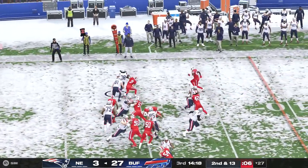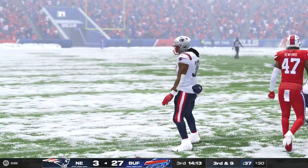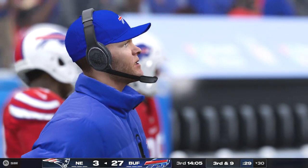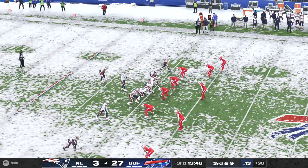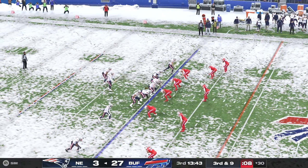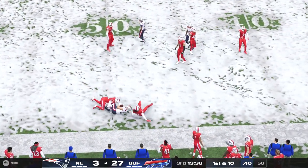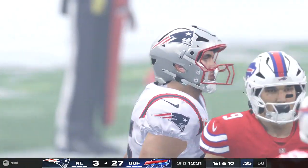Now a give running left. It is Stevenson. Fighting off tacklers, pushing his way forward. Good gain of about four. Third and nine. Back to throw. Little short pass here, caught by his tight end. And a big strike for good yardage there, all the way up to midfield.